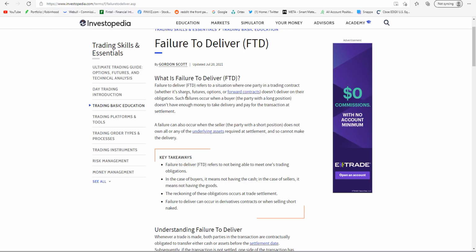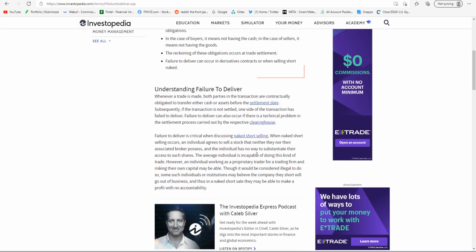So, if you look right here, a failure to deliver refers to a situation where one party in a trading contract, whether it is shares, futures, options, or forward contracts, doesn't deliver on their obligation. Such failures occur when a buyer, the party with a long position, doesn't have enough money to take a delivery and pay for the transaction at settlement. Now, that is on the buyer's side. Here's the seller side. A failure can also occur when the seller, the party with a short position, does not own all or any of the underlying assets required at settlement, and so cannot make the delivery. That is the naked part of it. It is on the seller's end, okay? And then, of course, you can come down here and you can keep reading. They talk a little bit about naked short selling and whatnot.